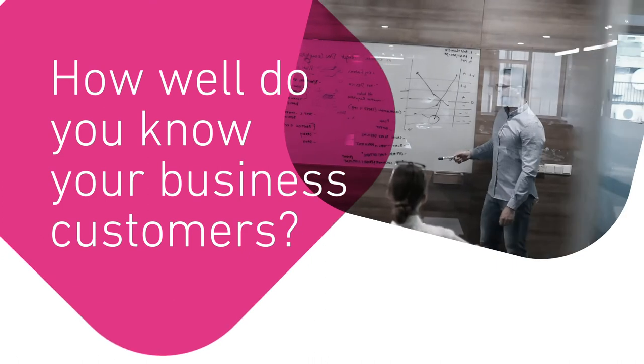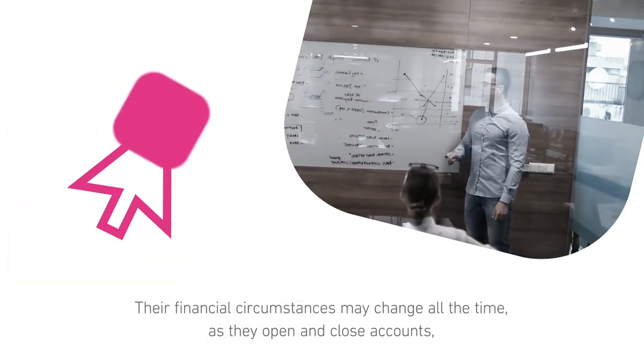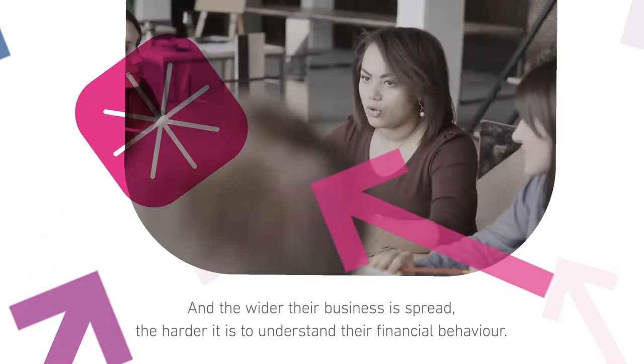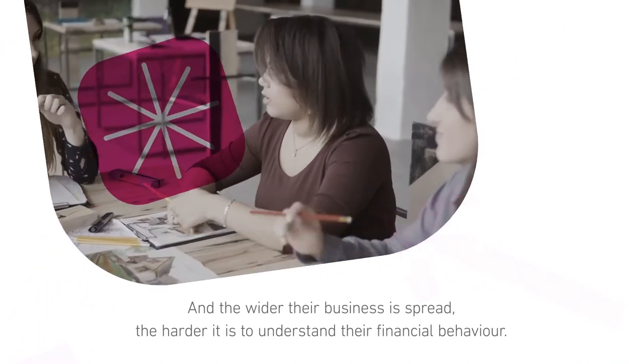How well do you know your business customers? Their financial circumstances may change all the time as they open and close accounts, make payments, and use different lines of credit. And the wider their business is spread, the harder it is to understand their financial behaviour.